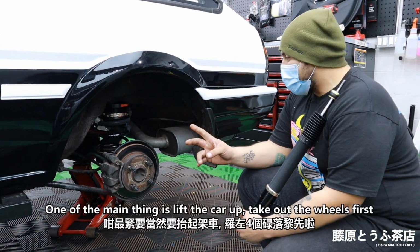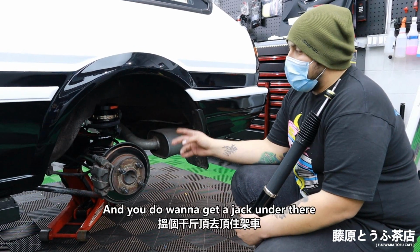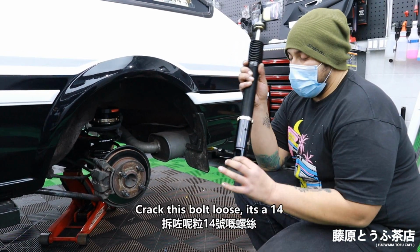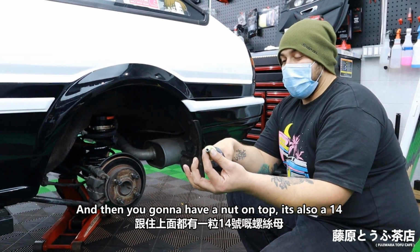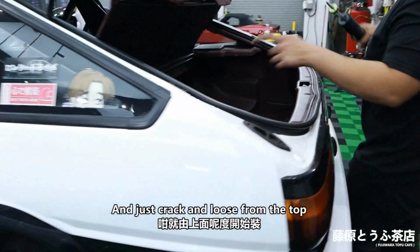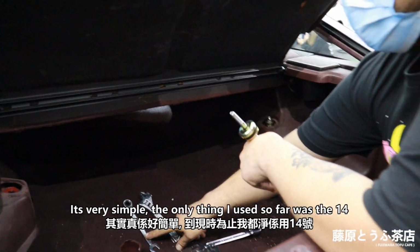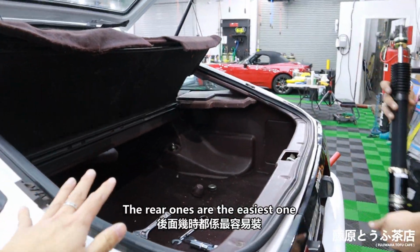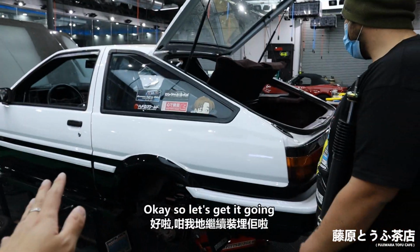One of the main things is lift the car up, take off the wheels first. And you're going to want to get a jack under there, lift the differential up a little bit, crack this bolt loose, it's a 14. And then you're going to have a nut on top, it's also a 14. For this one, you're going to go inside the trunk and just crack it loose from the top. It's pretty simple. The only thing I've used so far was the 14 and this wrench, and that's it. For the back ones, the rear ones are the easiest. That's about it for the back. Okay, so let's get it going.